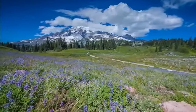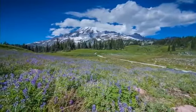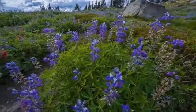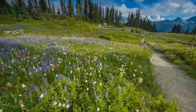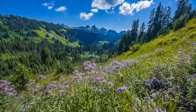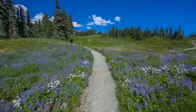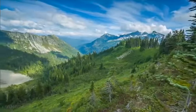Enjoy the beauty of the lakes framed with lupine, fireweed, and the occasional trout jumping out of the water. The 2 3/4 miles loop trail allows you to find yourself surrounded by wildflowers, streams, meadows, and panoramic views.